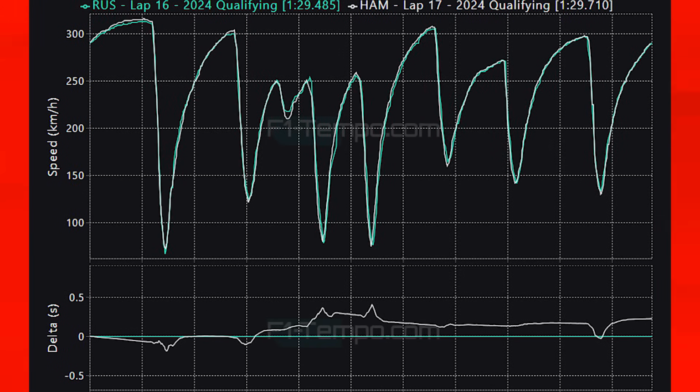As I mentioned earlier, Russell actually had a low top speed, and you can see that here that his top speed is lower than that of his teammate Lewis Hamilton, potentially indicating that Russell has gone for a slightly higher downforce setting, and that is also the case through turns 6 and 7, that Russell is able to carry a little bit more speed in his Mercedes, maybe because he does have a little bit more downforce and a little bit more grip.